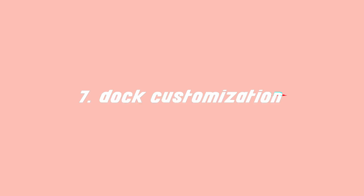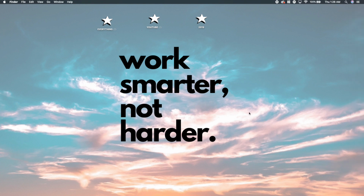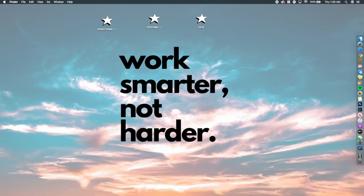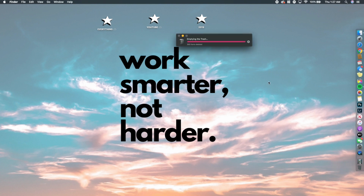And finally, we have dock customization. So I actually prefer mine to be on the right-hand side, but if you go down to the little line and two-finger click or right click on it, there are all these different settings you can change. You can turn on hiding, but I don't really like that. You can move it to the bottom or the left or the right. And you can also turn on magnification, which is where it gets bigger as you hover your mouse across it. I like to keep mine pretty small and minimal. I think that's super cute and aesthetic, but you can customize it however you want.